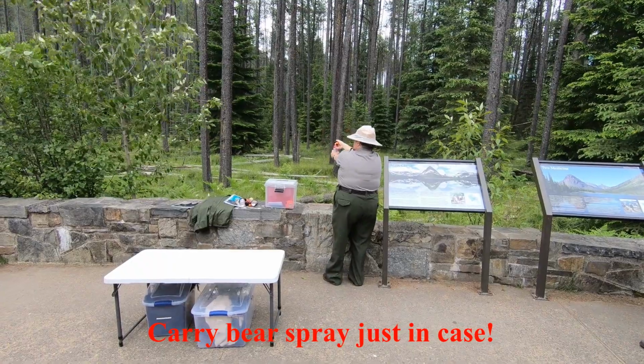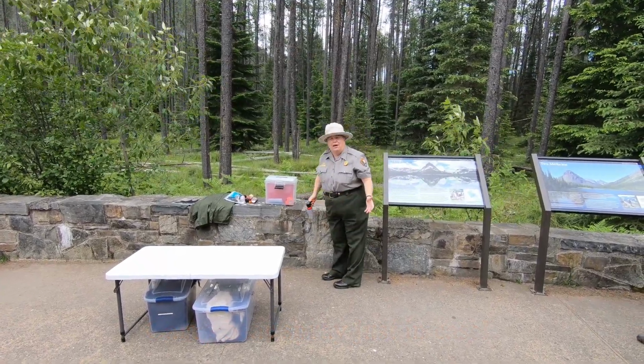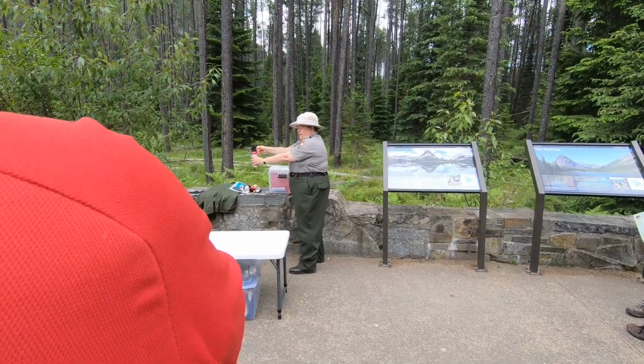It's a lot more impressive and a lot more orange when you do it, but that's basically what it is. Bears, spray beware.